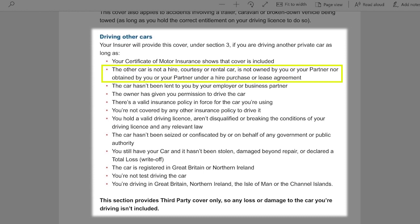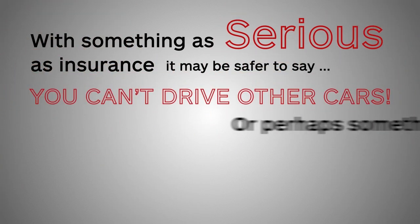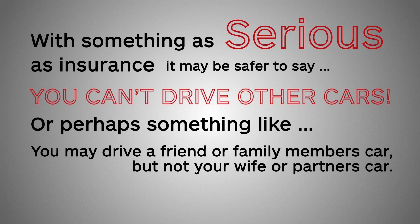Now that's strange since you'd imagine that's the car most people might borrow in an emergency, and guess what? You're not covered at all. With some of the final exclusions being your employer's car, your business partner's car, and of course test driving. Which kind of begs the question, which cars can I drive? And what should my certificate of insurance say? I'd suggest with something as serious as insurance, it might be safer to say you can't drive other cars. Or perhaps something like, you may drive a friend or family member's car, but not your wife or partner's car.